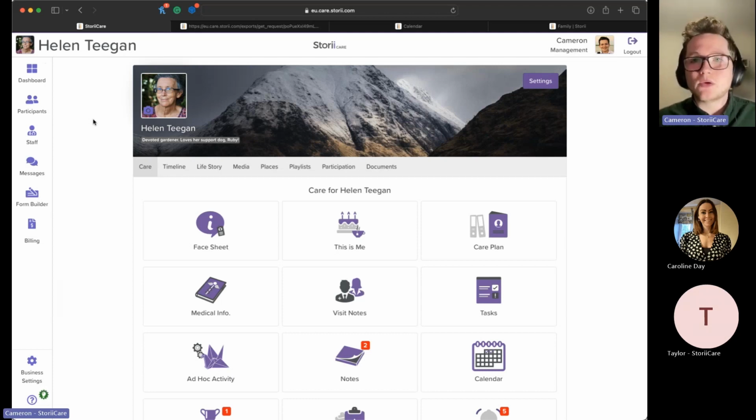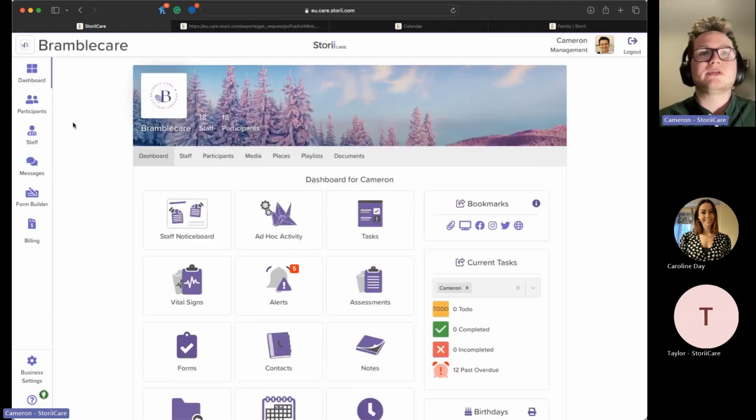So this has been a very quick introduction to some of our features. We're really just seeing the tip of the iceberg here. We have over 40 features that are fully customizable to map precisely to your business.